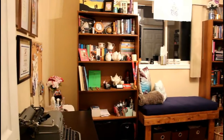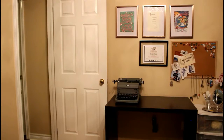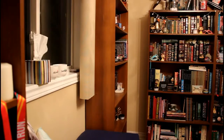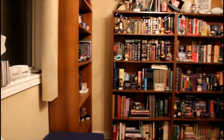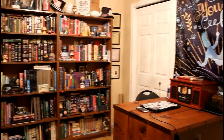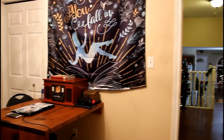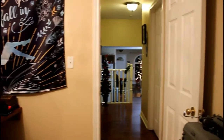But basically I just wanted to do a library tour, not only for you guys to see what my library currently looks like, but also as a bit of archives kind of thing for myself too, so that I can look back and remember what my first quote-unquote official library was. This was the first time I had a room dedicated just to my books and other things that I enjoy.